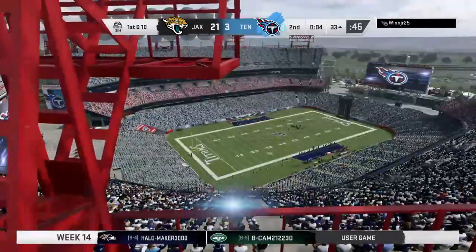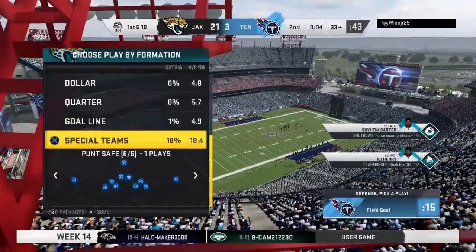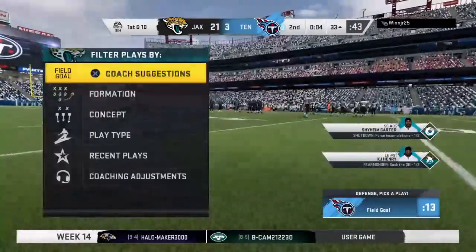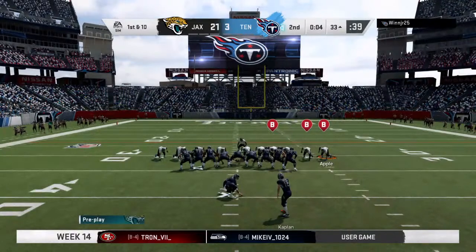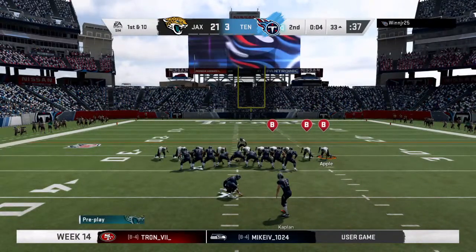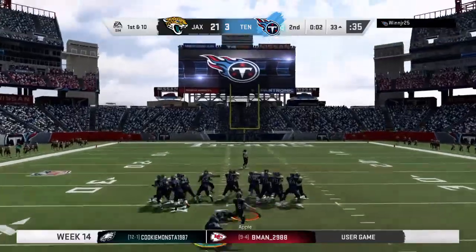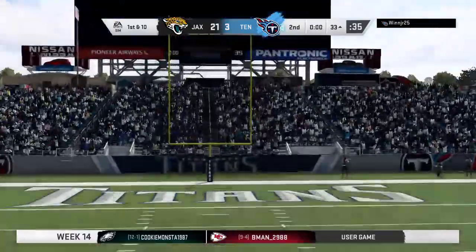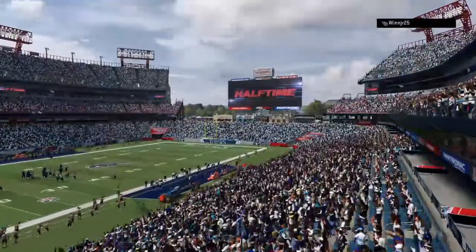So with 4 seconds to go in the half, here's the field goal unit onto the field. And now we'll get a late timeout as it comes in the waning moments of quarter number 2. From the left hash, it's an even 50-yard attempt. And his kick is good. And that will do it for this first half.